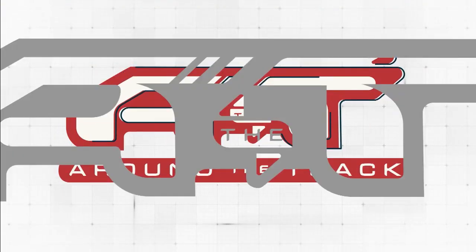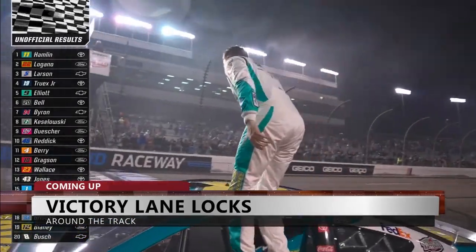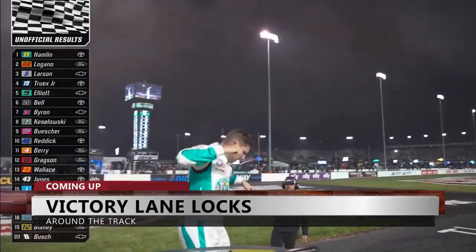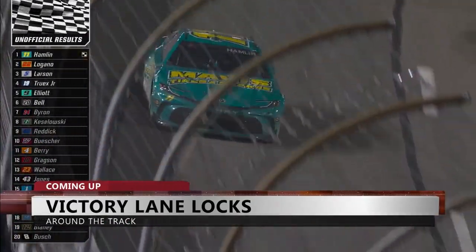Thanks, Mike. Well, if it is a Virginia-based track, then Denny Hamlin is sure to be a favorite, and he is again in Martinsville. But is he the top dog, odds-wise, going into the Cookout 400? You'll find out. Plus, our victory lane locks. Those are next.